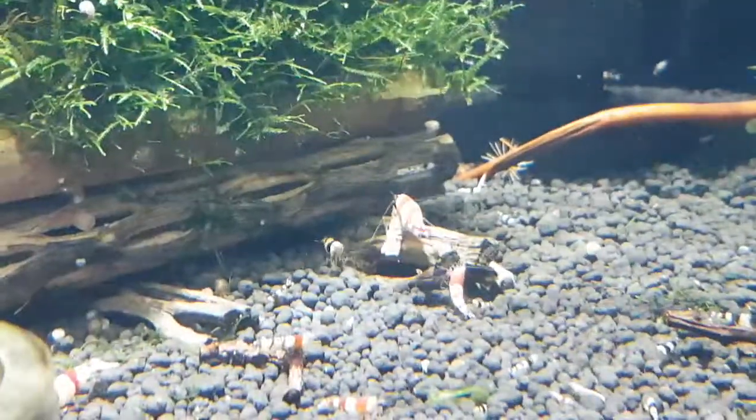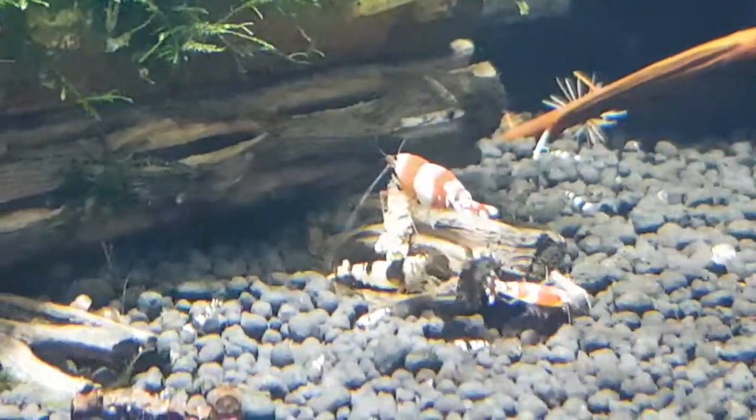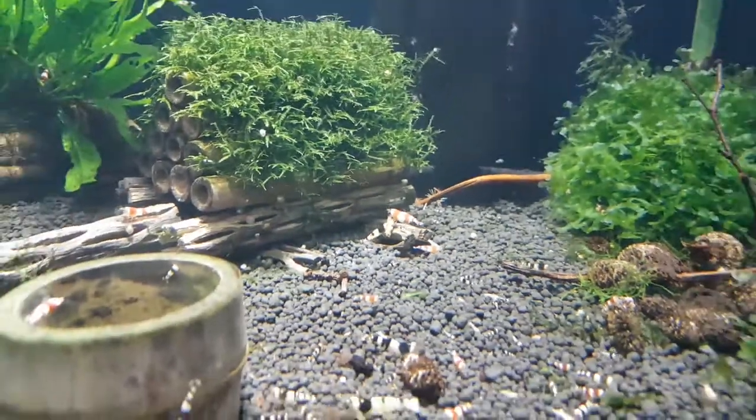There's a nice big one at the back there. She's a nice one. She's got a big chunk of that wafer as well. She's got berries as well, that one. So everybody's doing well in the systems.